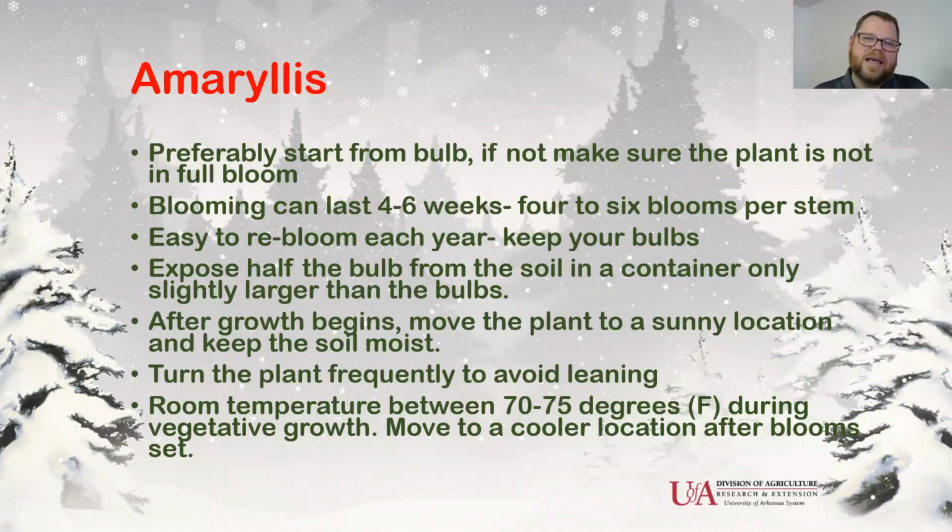So blooming can last for 4 to 6 weeks, and there are 4 to 6 blooms on each stem. Typically, we find them in pairs of 3 or 4. So there's several blooms there that we get to enjoy. And like I said, they are really easy to rebloom every year. So just keep your bulbs and be ready for them to bloom the next year.